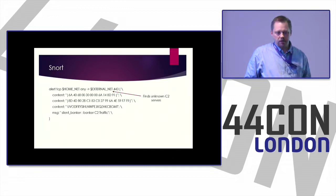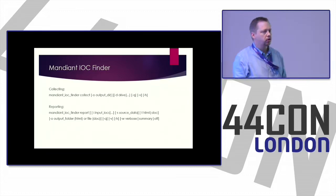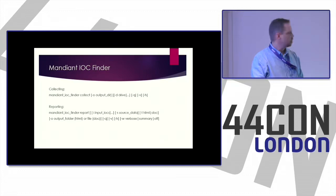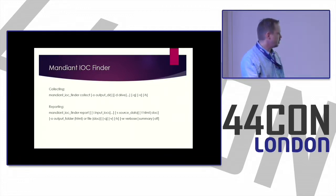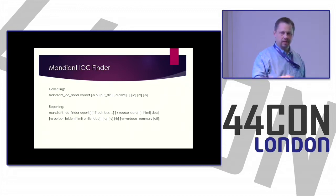When it comes to hunting down on the system, you can use the Mandiant IOC Finder. Also a free tool. I think it's not for commercial use. It's doing a local find, but with PsExec and some scripting magic, you can make it run on multiple machines. And it eats an IOC XML file and spits out the report.